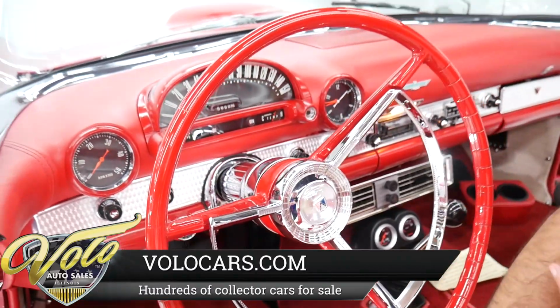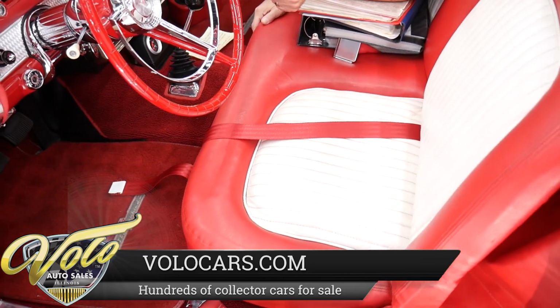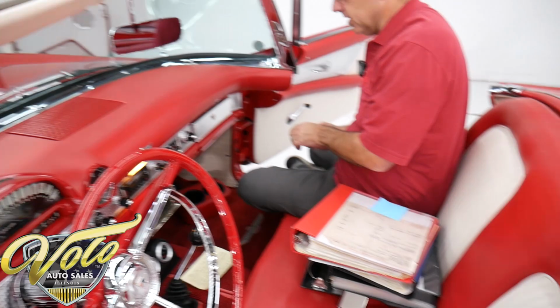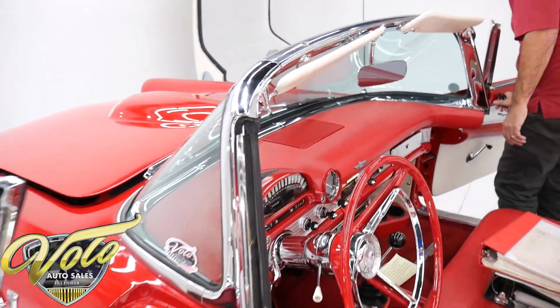The seats have nice plump cushion. They've been reupholstered. They have seat belts added to it. The visors are real nice. The chrome around the inside of the windshield's real nice. So a really sharp looking interior.